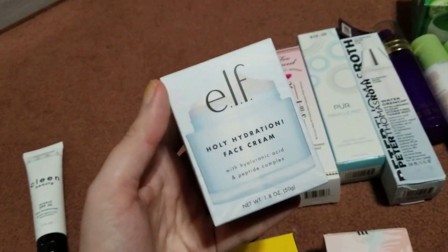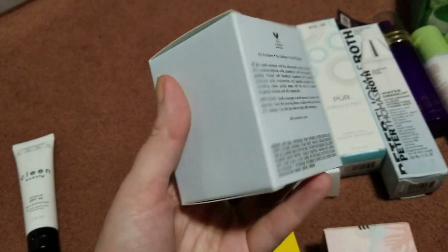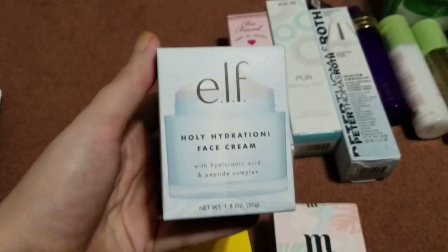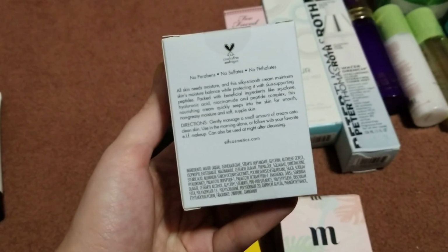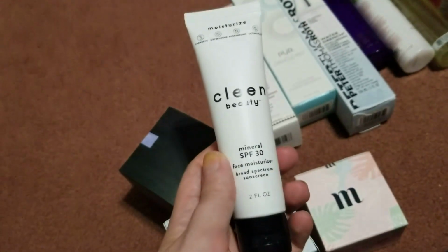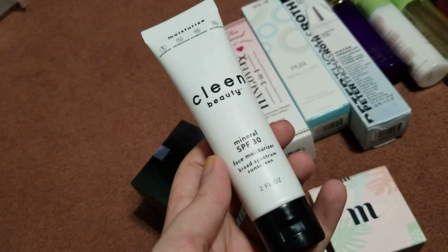And next up, I've got the Holy Hydration Face Cream. I liked the eye cream of this, but it had a white cast to it, and I'm afraid that this is going to do the exact same thing. I actually think I'm going to hold on to this one, but I am going to declutter the Mineral SPF by Clean Beauty Face Moisturizer.